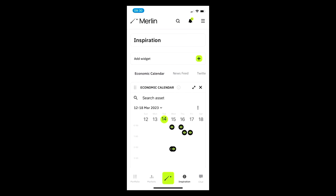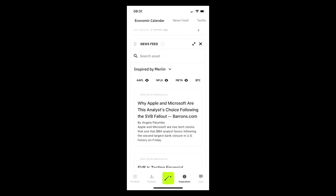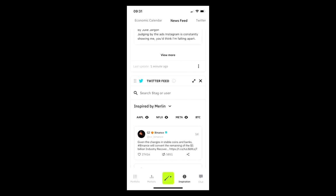The first step in the investment process should be to study the market, retrieve data in order to make an informed decision. And that's why we designed the inspiration section where we consolidate different sources of information all in one place. We start with the more traditional, like economic calendar, market news, but then we also integrate social networks.